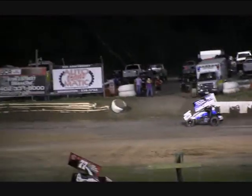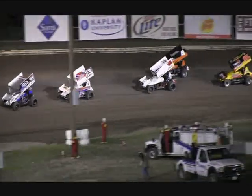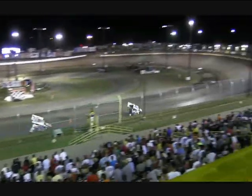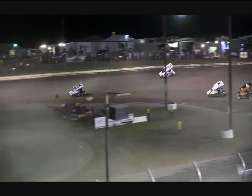Brady Bacon, all he has to do is set the cruise control and run away. He's got 5 lapped cars between him and the rest of the field. Can he go 3 in a row with the Lucas Oil American Sprint Car Series? Back to green. The battle is on for second.